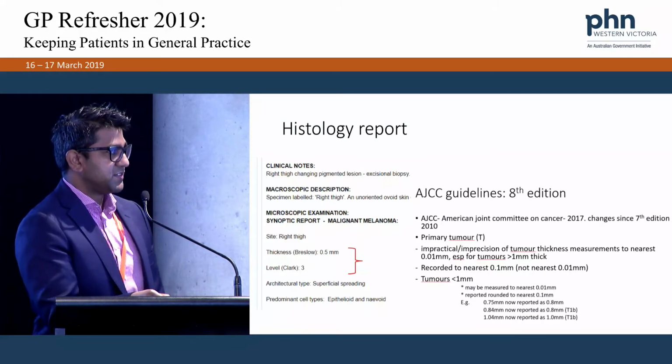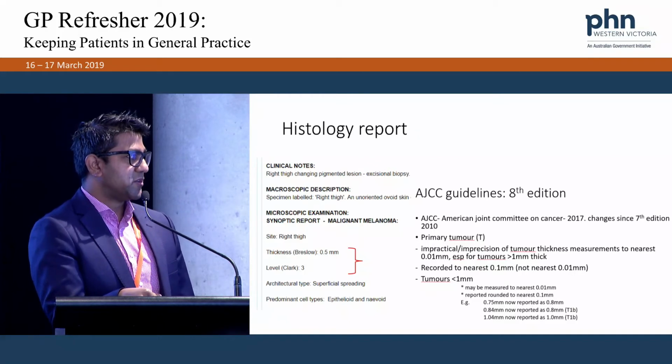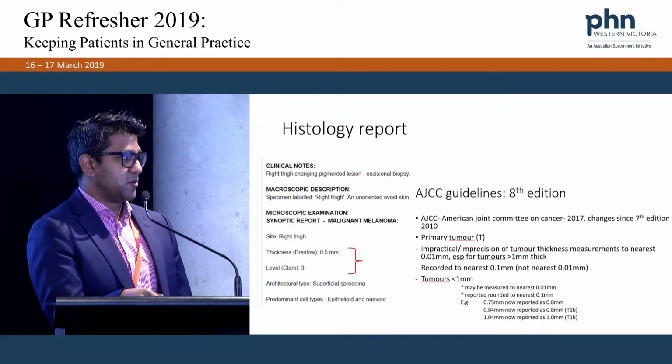Now, in 2017, they changed the guidelines. So before, things used to be reported to 0.01 millimeters. So you might see in the old report something, this may have been reported as 0.53, but now they report it to 0.1.